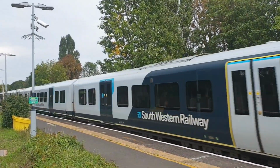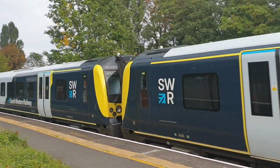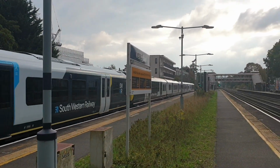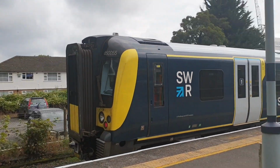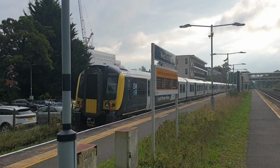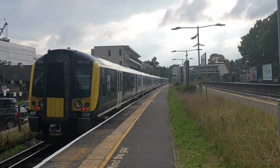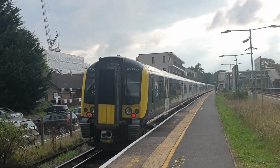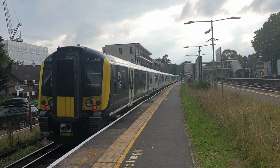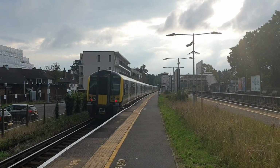Here we have 450 025, and this is going to be forming the 1721 South Western Railway service to Woking, and this is doing the slow stopper, but this has actually come from Barnes. But I think it still does stop everywhere on this line. So on the rear of that we have 450 055. And departing now is going to be the 1721 South Western Railway service to Woking, formed of 450 025 and 450 055. And there that departs off.